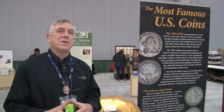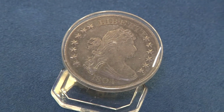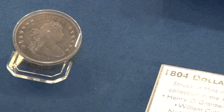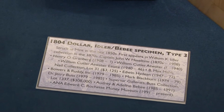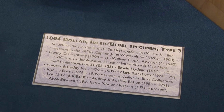By the 1850s, American collectors had heard of these coins, and they started asking the mint if they could get copies for themselves. And a mint director at the time decided to be helpful and allowed a few of these coins to be made.